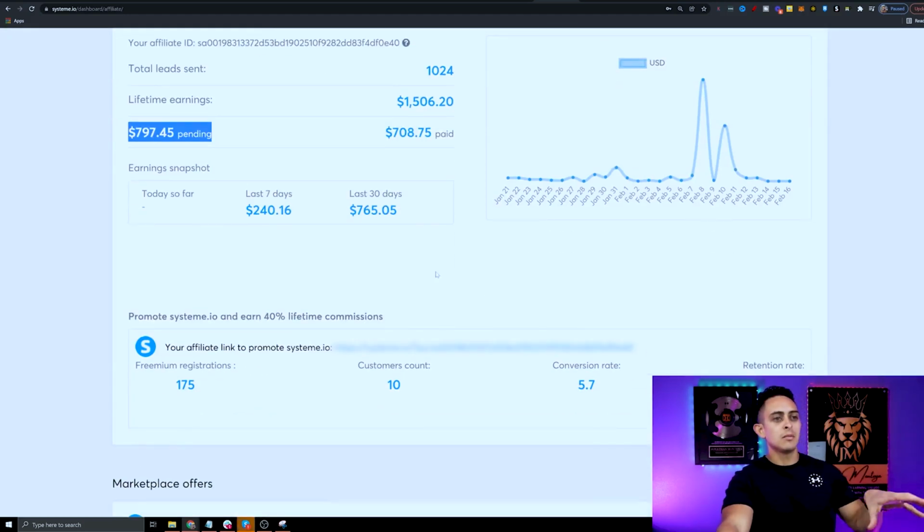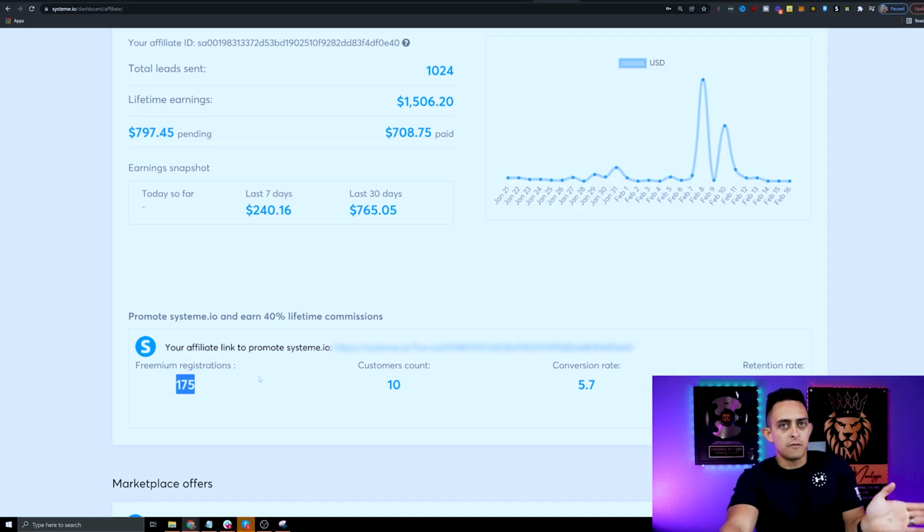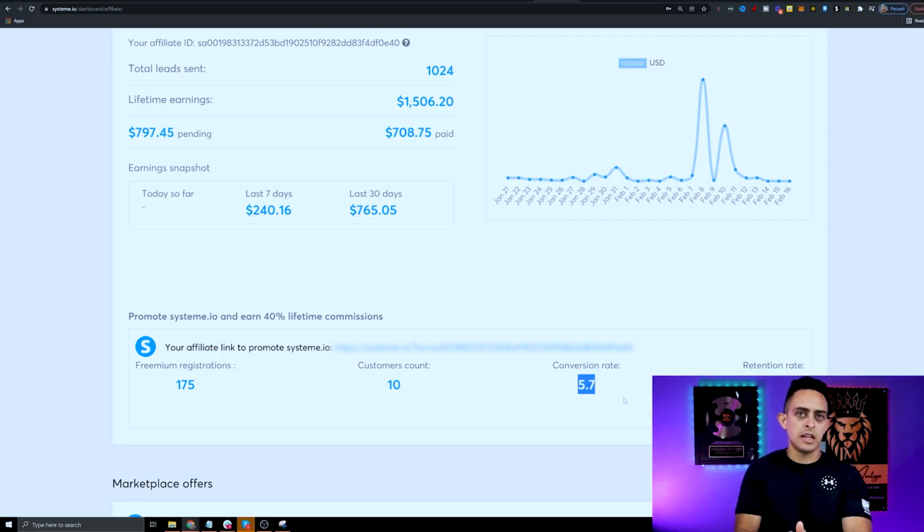So let's talk about some of the stats here. The cool thing is they tell you, okay, this is how many people signed up for the free software, and this is how many people actually became a customer. So a 5% conversion rate, almost a 6. Not bad, guys, especially since it's a free software.